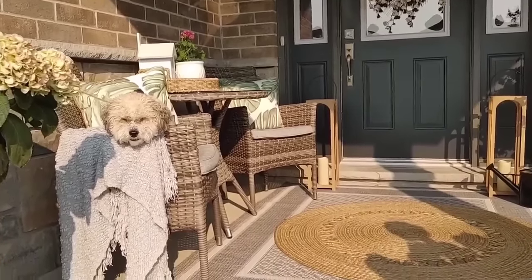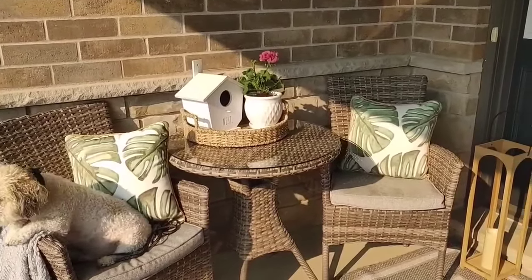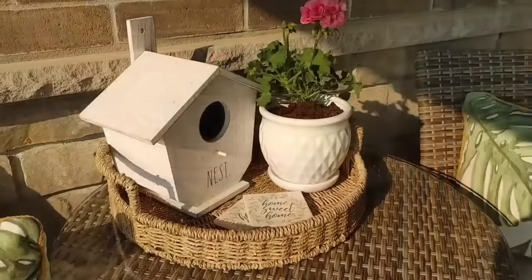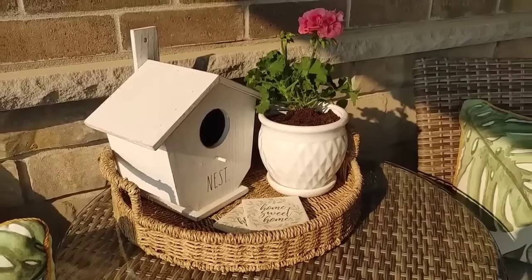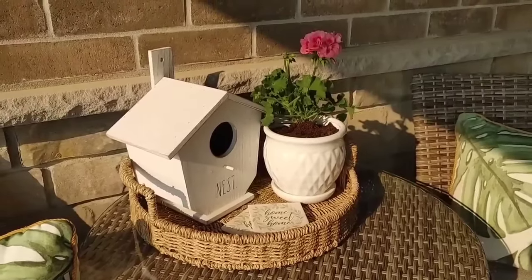So baby Holstein's just sitting out here enjoying the sun. I think that's his favorite thing to do in the summer, is to sit on the porch and watch all the action on our street. And we just love being out here. I love to read a book and just relax on the porch and enjoy all the summer sunshine and warmth.